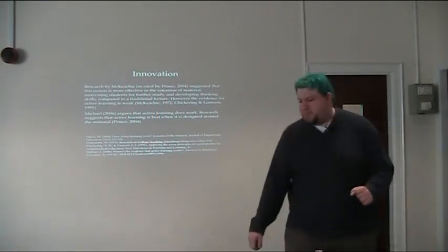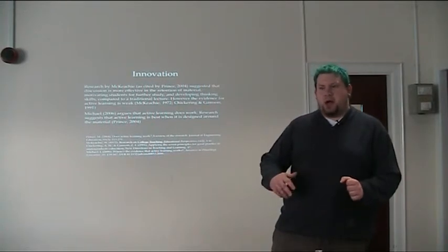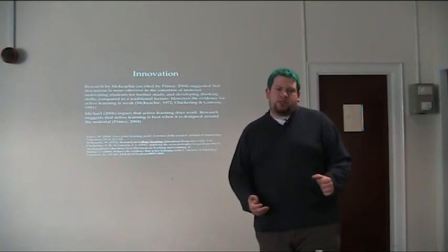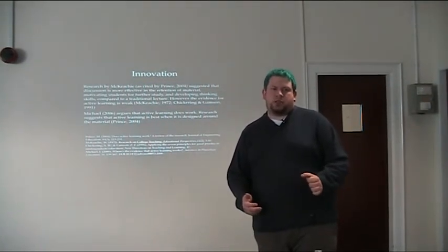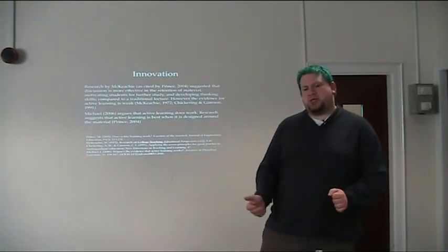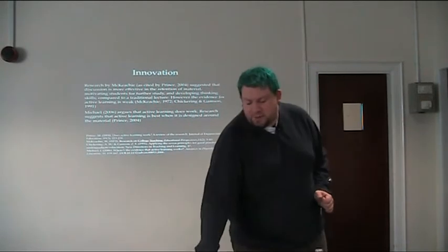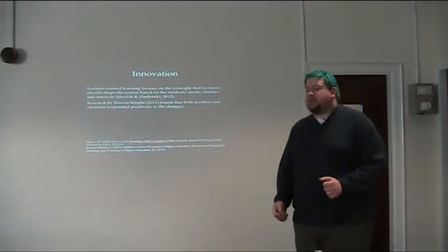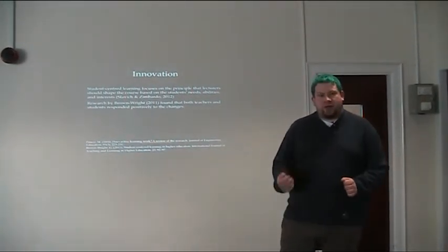Again, for active learning it's best if you mould the teaching around the material, which is almost like student-centred, but it's material-centred. So it depends on the material and how you should deliver it is the best way to teach it. Student-centred is, as it sounds, you mould the material around the student and how they learn.